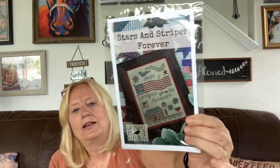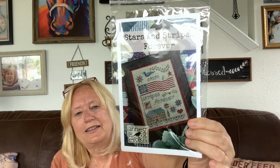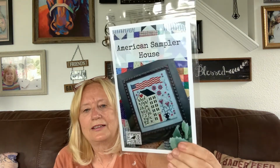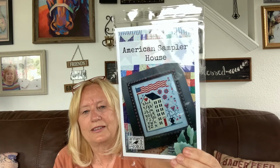And then these next two are by Annie B's Folk Art. Can't pass them up. Patriotic. This one is Stars and Stripes. This one's American Sampler House. And I will probably do it on a blue fabric. Just so pretty.